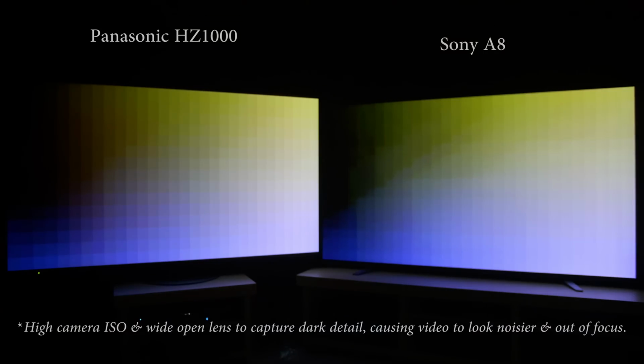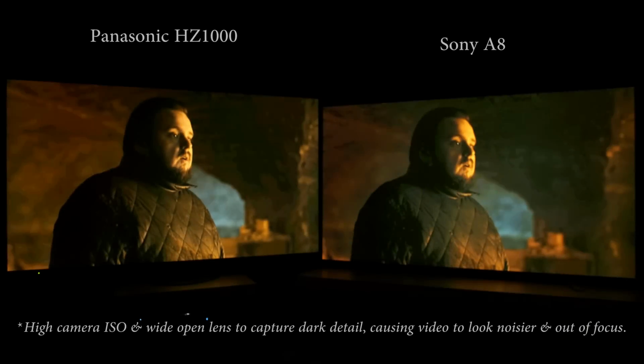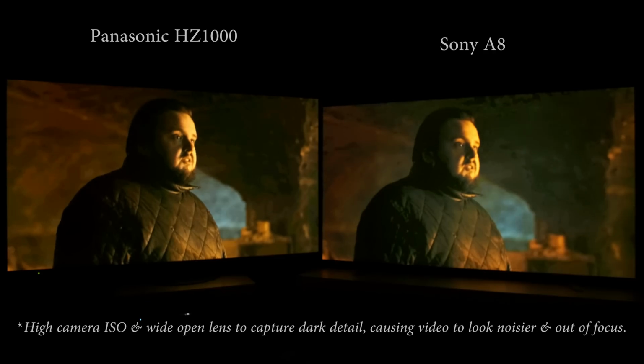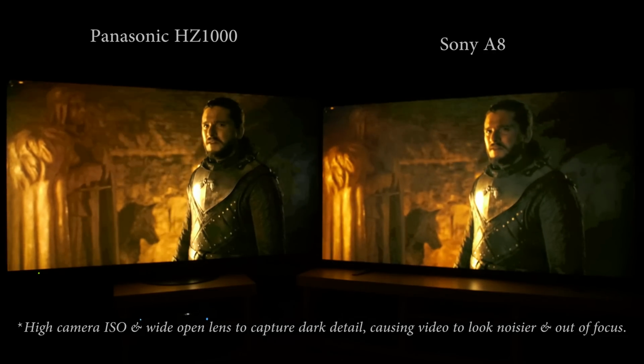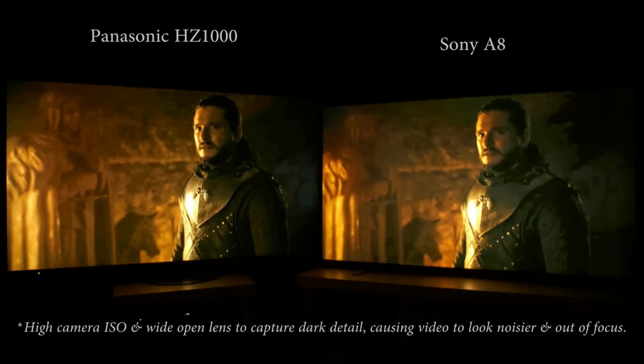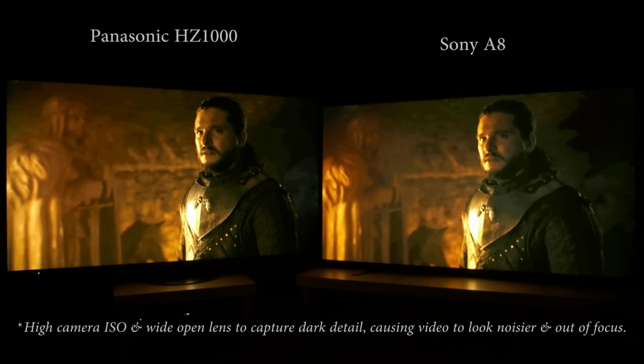Since all OLED TVs are capable of true blacks anyway, let's kick off this comparison with near black performance, where the Panasonic HZ1000 generally had the upper hand, as you can see from this quantization test pattern just above black, as well as this heavily compressed footage from Game of Thrones, in which the Panasonic HZ1000 suppressed near black chrominance overshoot or flashing artifacts better than the Sony A8 or A8H.